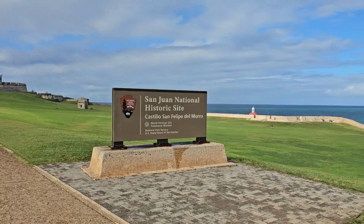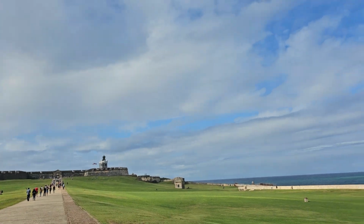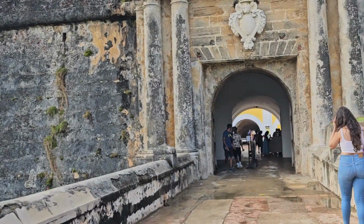El Moro has been designated to be a World Heritage Site by the United Nations in conjunction with also being a San Juan National Historical Site. So obviously we took advantage of looking and gazing at this beautiful fort.